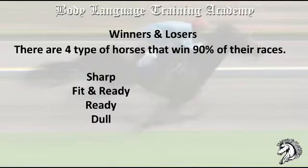In the Q&A, I'm usually asked how a dull horse can win. It is simple. He will win in a race where all of the horses are dull, but he is the best. This is the kind of race where you will have a giant advantage over everyone else wagering on the race.